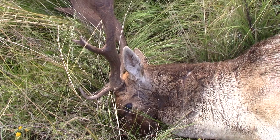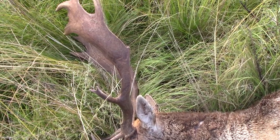A follow-up shot was needed just as a precaution, because we were quite close to the boundary fence and we didn't want it going through to the neighbor. And what a stag it is. It's the same one we saw yesterday. It'll be nice to look back at the footage and compare the two and make sure it is the same one.